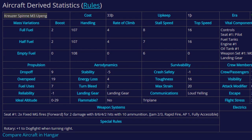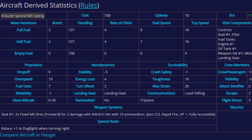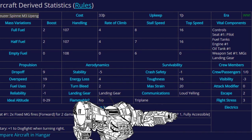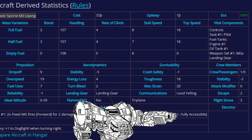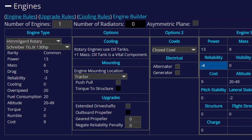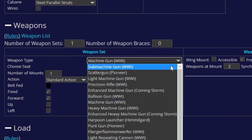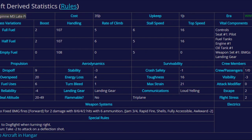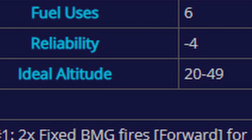It's faster, definitely, but it's also more sluggish. The plane has already shaved off everything to achieve its current performance, adding even slightly more mass will affect it negatively. Next there's the late prototype, which has the Schreiber TG9 high-altitude engine, and 2 balloon machine guns instead of the standard ones. This Spinner variant is redesigned as a balloon hunter, hunting them down at high altitude.